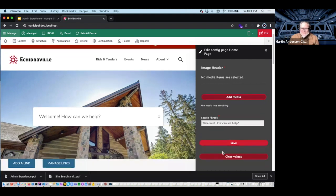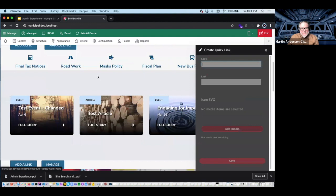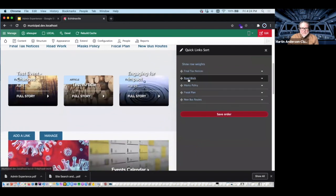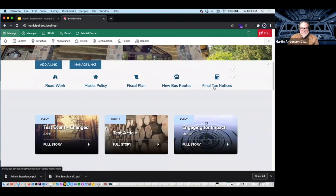Live demos are always fun. You can do that. Similarly, we've got our quick links here. You could add a new one or even do stuff like reorder them. So let's put the road work first. Tax notices last. Can we save that? You can see, again, without having to leave the context of the homepage, you can make all of those changes.